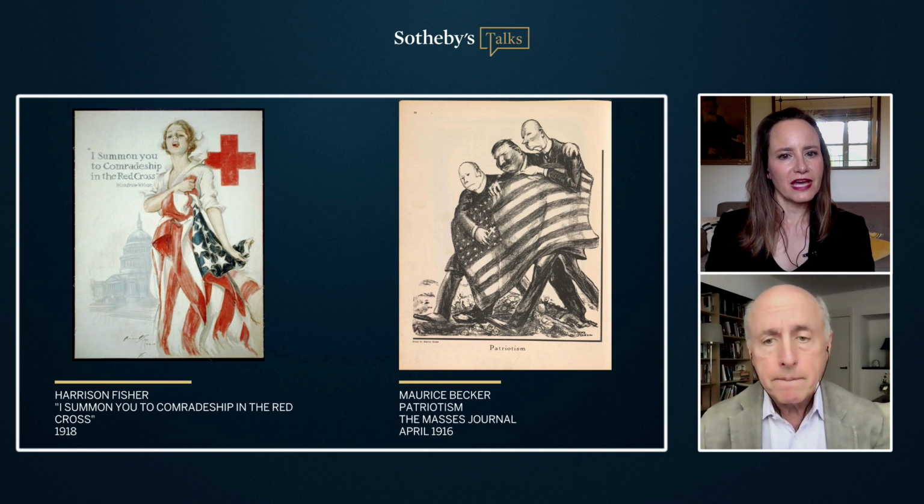Now, turning back to Hassam himself and his work, Hassam painted some 30 works containing flags, one of which, The Avenue in the Rain, actually hangs in the Oval Office. David, why did Hassam return again and again to the flag? And what do you see as the other standout pieces from his flag series, apart from Flags on 57th Street?